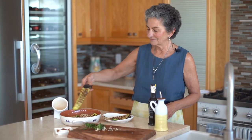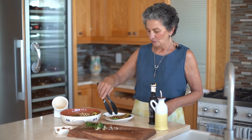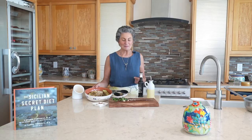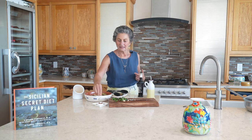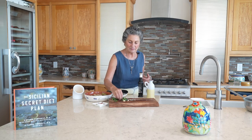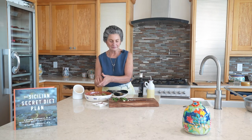Beautiful. And the way it looks is beautiful, right? So we want our eyes to eat the dish too. That is very important. It becomes very appealing when we do that. So again, a little bit of salt, a little bit of red pepper, if you like it or not, a little bit of basil, fresh basil. I just got it from outside, from my plants.